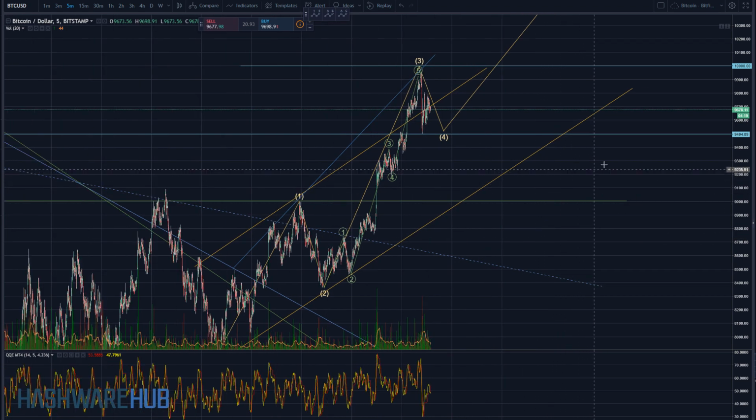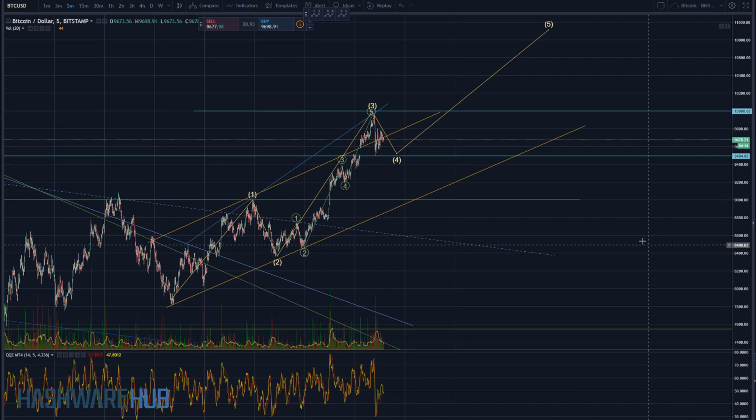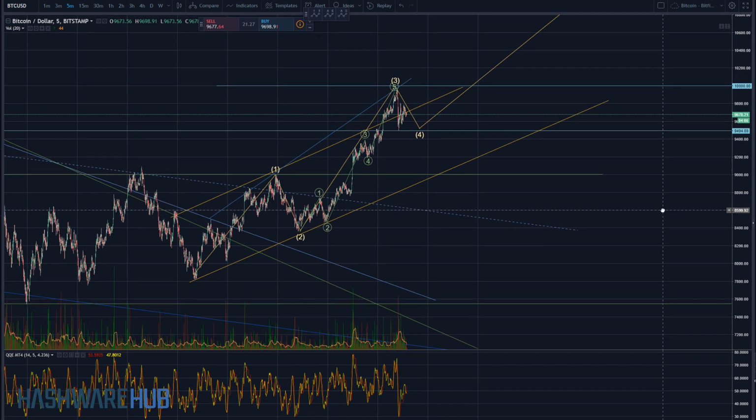Okay, so even with all this bullish momentum, we're slightly getting more bullish, but still not forgetting all the bearishness that we had gone through. So we're by no means out of the woods. We're by no means out of the woods just yet. We still have a lot more work to get done.